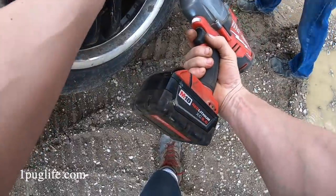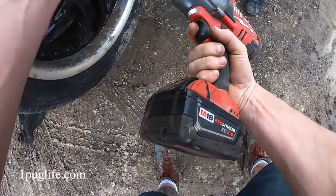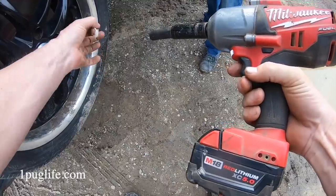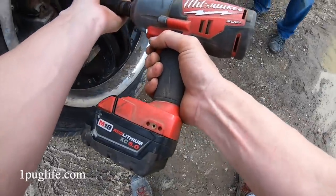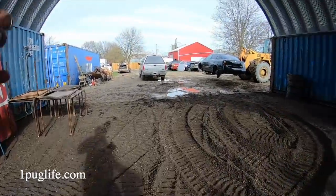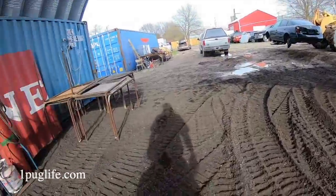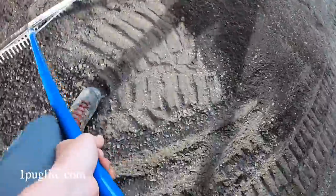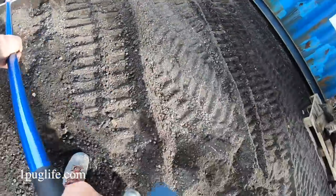Look at that. Oh, it worked. Oh my goodness. I'm a terrible person. Oh man, good thing we raked. Idiot. We almost hooked antlers. Yeah.